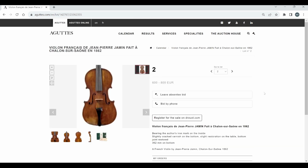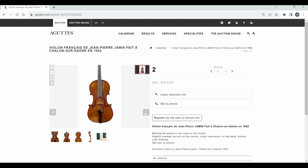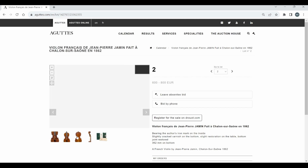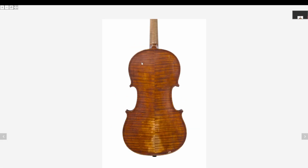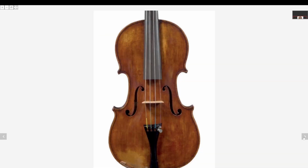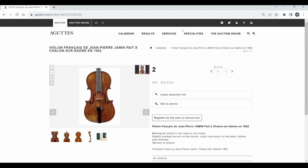We've got a French violin by Jean-Pierre Jamin, made in Chalon-sur-Saône in 1862. Okay, not a maker I'm familiar with really. 362 length of back. I completely destroyed that name for sure. 600 to 800 euros is the estimate here. Got a few images here. Looks like it's got an interesting back. I think we probably do benefit from having a look at these in widescreen, but I don't want to do that for every auction. Everything seems to have some Serge Boyer certificate with it.